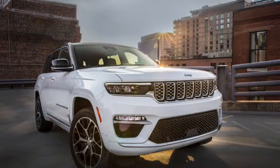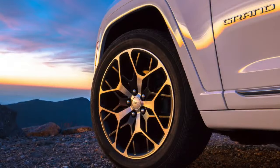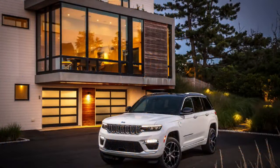Yeah, and the Grand Cherokees are really nice vehicles. They've been around a long time. People love them. One person owns it, and when they're ready to trade it in, they get another one. Yeah, a lot of brand loyalty there for sure. I'm sure there'll be some special editions of them as well.